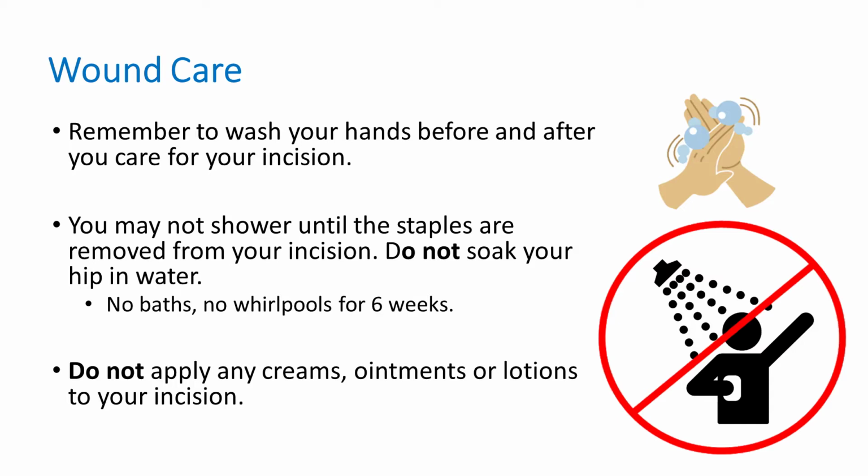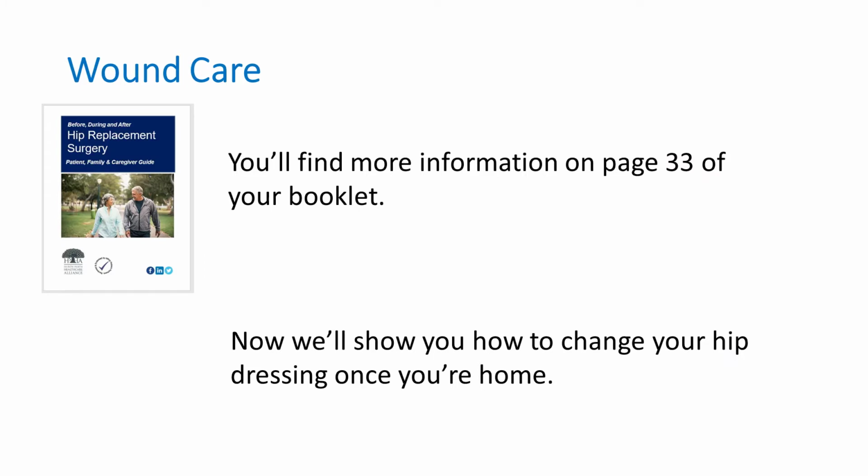You may not shower until the staples are removed from your incision. Do not soak your hip in water. No baths, no whirlpools for 6 weeks. Do not apply any creams, ointments, or lotions to your incision. You'll find more information on page 33 of your booklet.